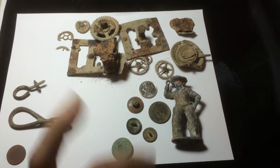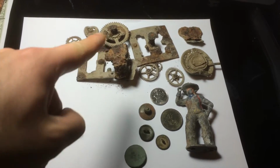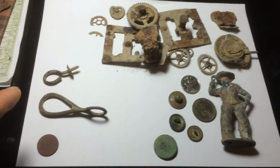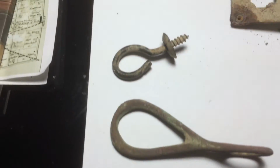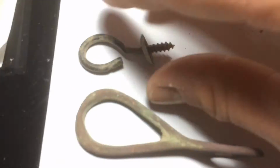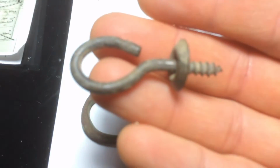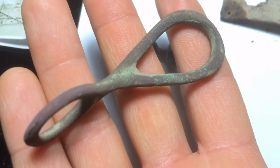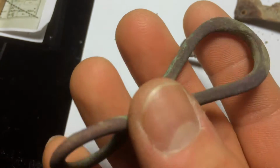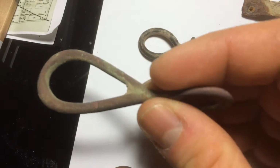Hey guys, so here's the roundup for my very good hunt with my buddy Andrew. These are from one site, and this is from another. So let's start here. From the first site, we have this kind of a coppery hook. Nothing too special here. Then we get this thing that you guys saw in the video. It's copper, and I'm pretty sure it's quite old. Not sure what it is. If you have clues, let me know.